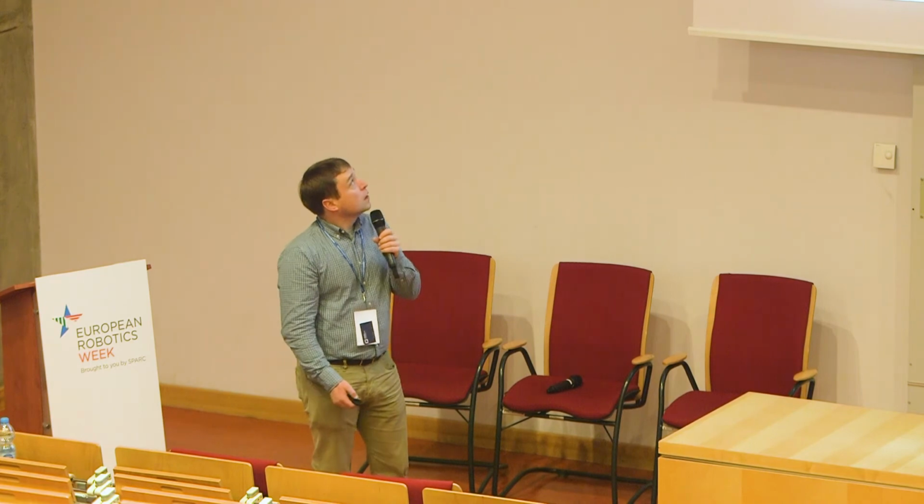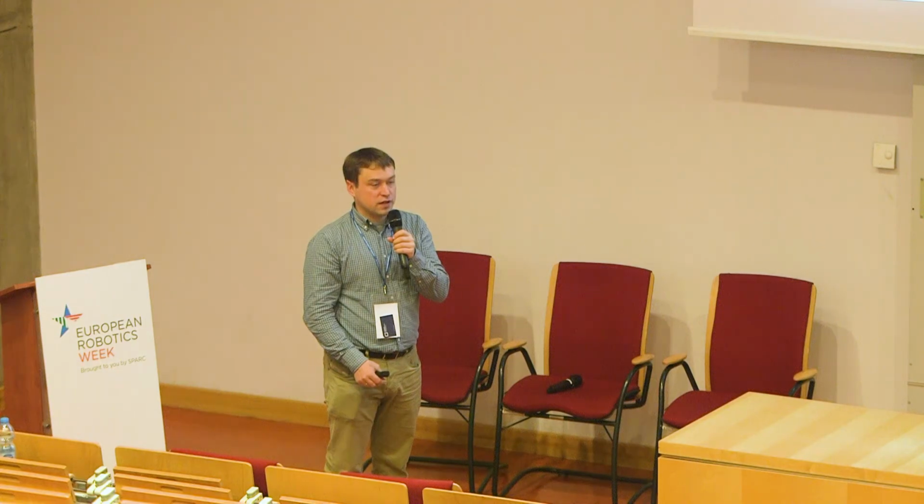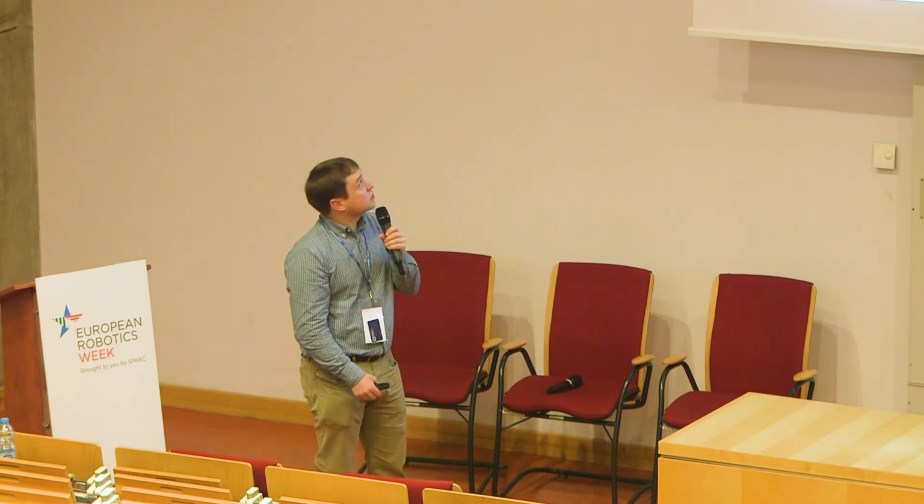We also do computer vision, but a different taste of it, so not on the huge servers or in the cloud. Our colleagues are focused on having those things working on really tiny machines, so we can put this on the robot or on the drone. So we have little power and also little computation, so how to do it fast with scarce resources.